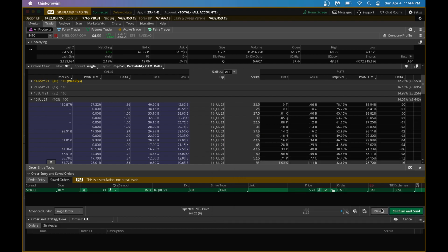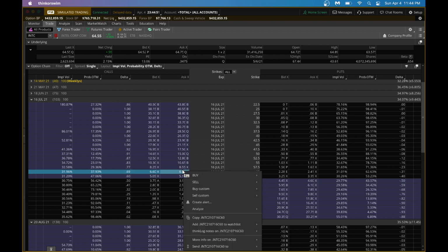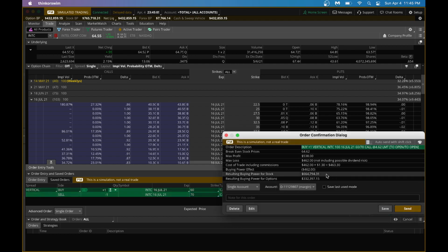And if you don't want to pay so much money upfront, you could also do a spread. So Intel is 64. I would buy 60-70 spread, which is a $10 wide spread. So 60-70 right here, I'm paying $4.62, not too much at all, and I will be making $538. You'll more than double your money with this $10 spread. If Intel stays above 65.62, which is very close to current price, you'll break even. So this is a good way to play. It's a spread. You don't lose too much money with this as long as stock stays above the break-even price. So this is a conservative way to play.